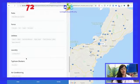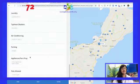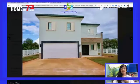What else do we have? It has a laundry room, accordion shutters. It has 5 split ACs. Okay, so the only appliance that was included in the sale is the water heater. So let's have a look at the pictures. So yeah, only 2 fit what my niche is looking for.